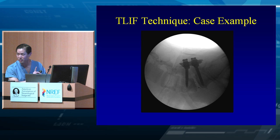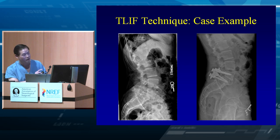And this is him a year out. You can see the bridging bone. Clinically, he did fine. And I'll give you a bigger example of this, right?